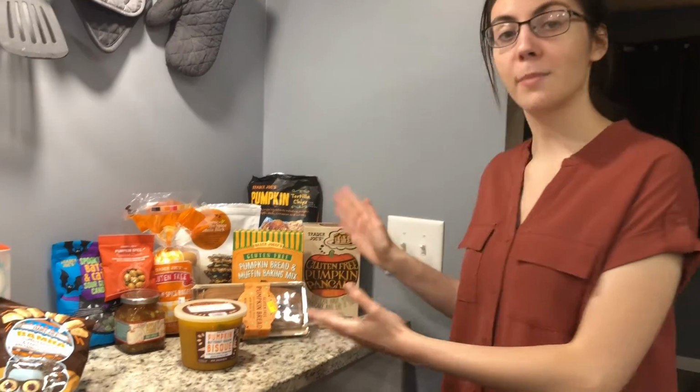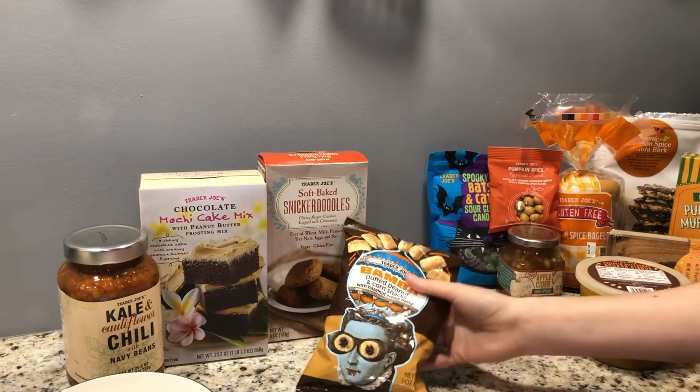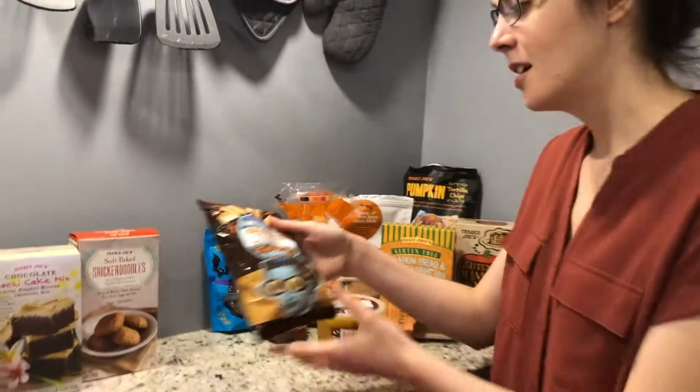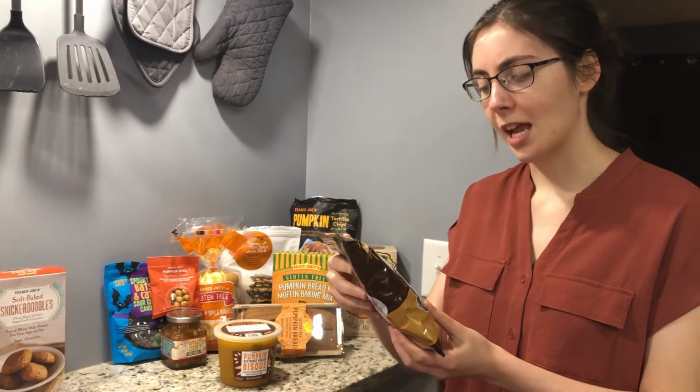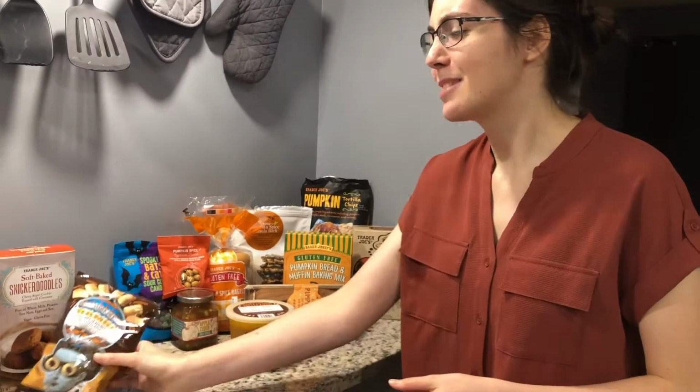So here are all the pumpkin things that I found. And then I got a few extra fun things I might try later. Like, I have no idea what this is. Puffed peanuts and corn snacks with hazelnut cream filling. Yes, please. I will try this. It's a sticker deal. Those things we'll maybe get to later.